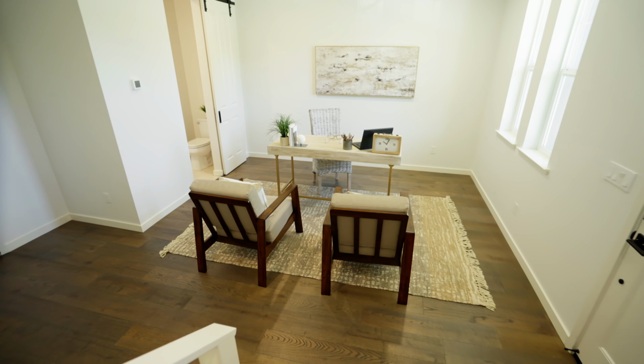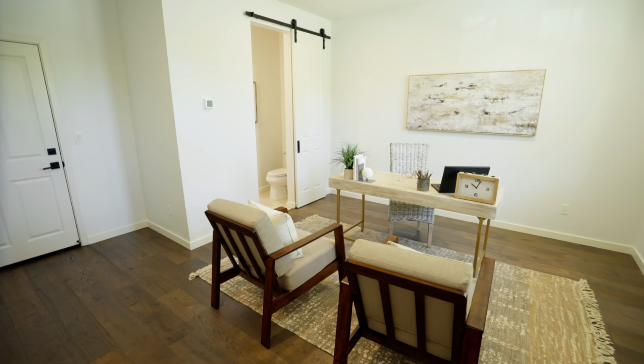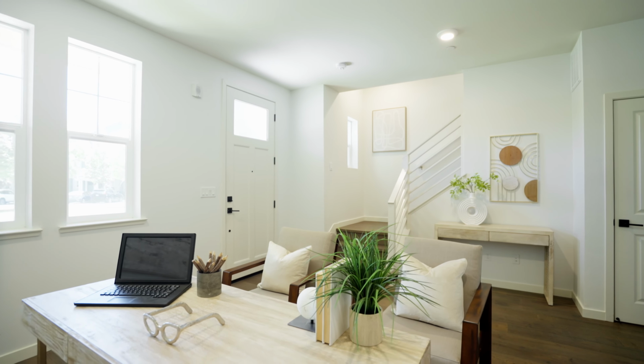Downstairs, you'll find a spacious bonus room and half bathroom, great for an additional entertainment room, office, or home gym.